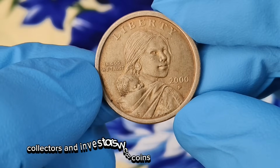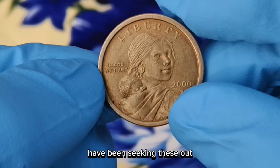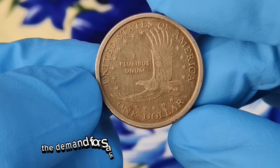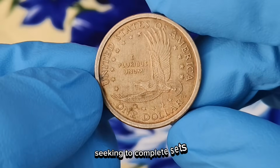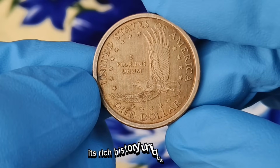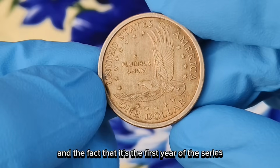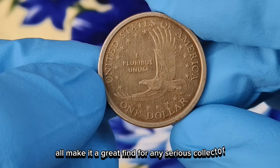Collectors and investors who understand the value of historical coins have been seeking these out, which has only pushed their prices up. Additionally, the demand for Sacagawea dollars has surged among collectors seeking to complete sets, adding to the rarity and value of this specific coin. Its rich history, unique design, and the fact that it's the first year of the series all make it a great find for any serious collector.